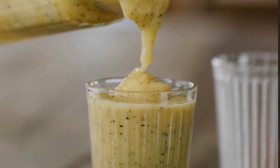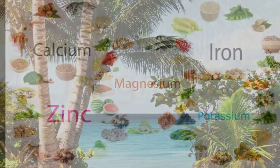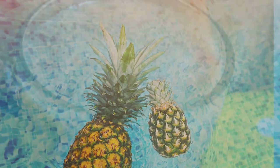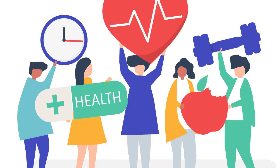This delightful concoction is not only a treat for your taste buds, but it also nourishes your body with an abundance of vitamins and minerals. Its vibrant colors and refreshing flavors will instantly transport you to a pristine beach, with turquoise waters and swaying palm trees. To start, gather the following ingredients: 1 ripe mango, 1 ripe pineapple, 1 banana, 1 cup of coconut water, a handful of spinach, a handful of fresh mint leaves, and a squeeze of lime. These ingredients are not only delicious, but they also provide numerous health benefits.